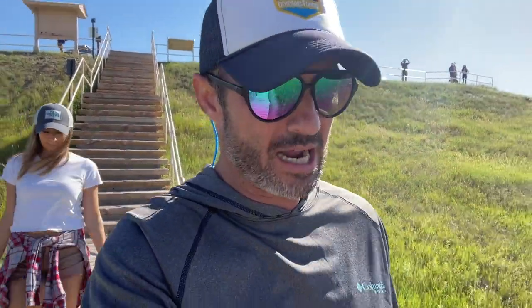Overlook here in Badlands National Park, and first national park that we've been to in quite a while. We used to try and knock one off at least one a year, but now with COVID and everything, it's obviously been a delay. So, first one in a while. Excited to check this out.